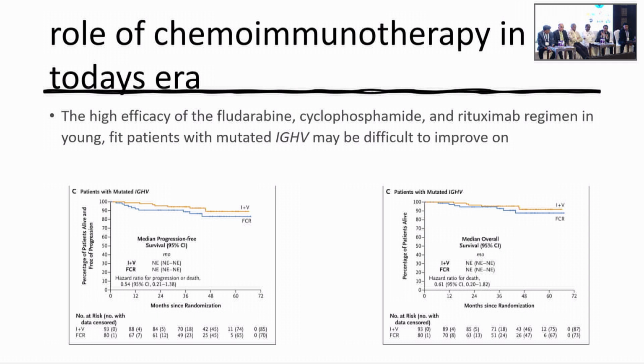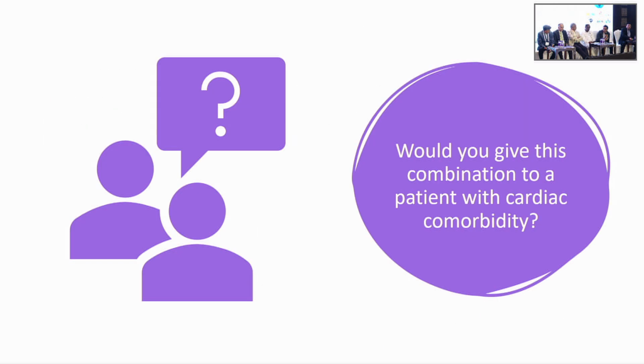It's just that we have to monitor for the cardiac risk. So probably BR we will give to someone who has a high risk of cardiac disease and hypertension. Otherwise, it has become more of a CML.